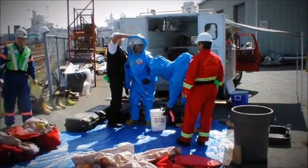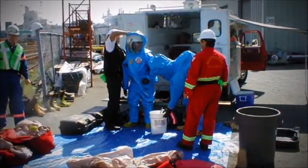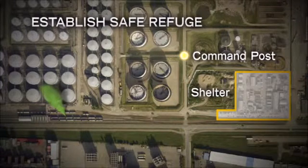This shelter is not only the staging area, but also a resting place for responders, so water and first aid supplies should be present. The command post should be located separate from the shelter area in order to facilitate an effective response. But it's important to make sure that the staging area and the command post are mobile in case the refuge has to be moved quickly due to a shifting gas cloud or other reasons.